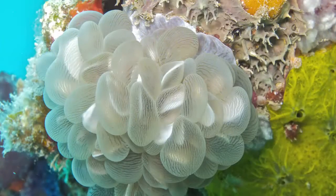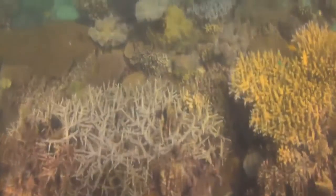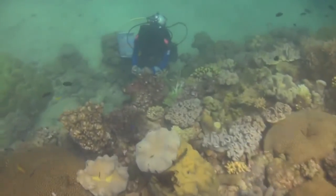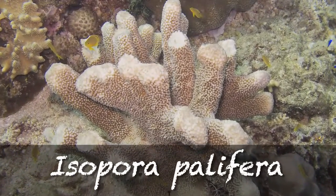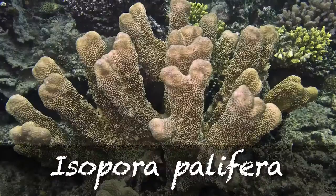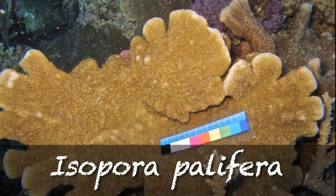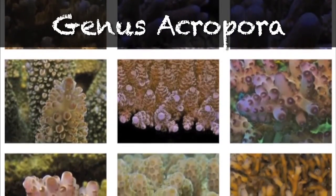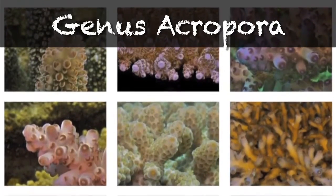What this means is that at the classification level of genus, corals show a much greater range of physical variation than eagles. Some key points to remember here. A coral species can take many forms depending on the environment it lives in. A coral genus is a collection of species and therefore contains all the variation possible in all of its species.